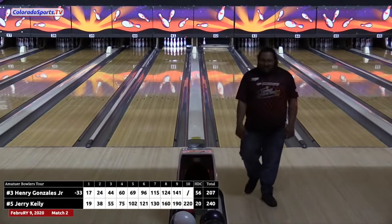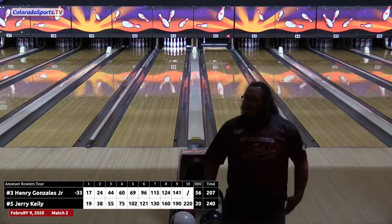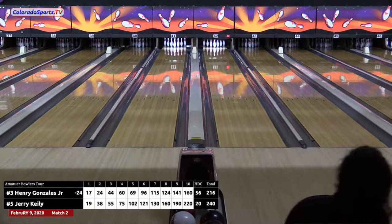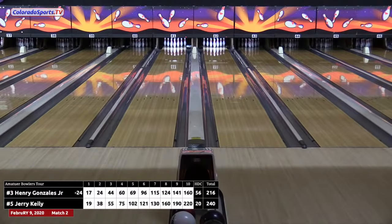Ooh, good shot, good shot. All right, so Henry Gonzalez shoots 160. Henry shoots 160 scratch with his handicap 216, and just a little short by Jerry Kiley punching out. He locked himself into that second win.